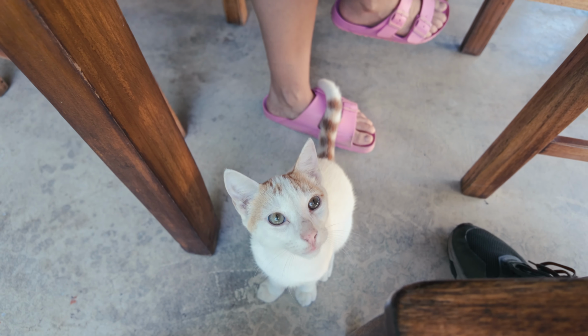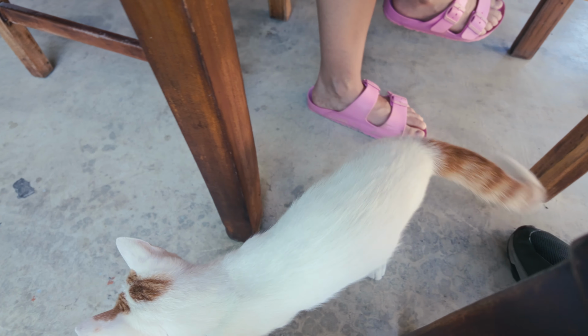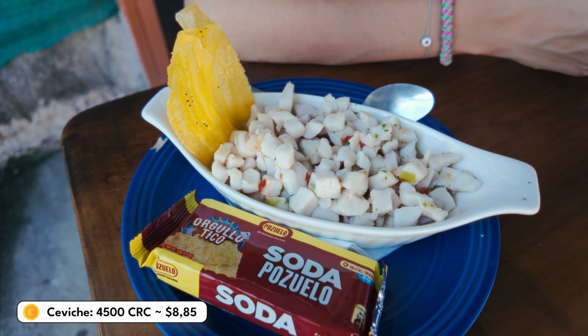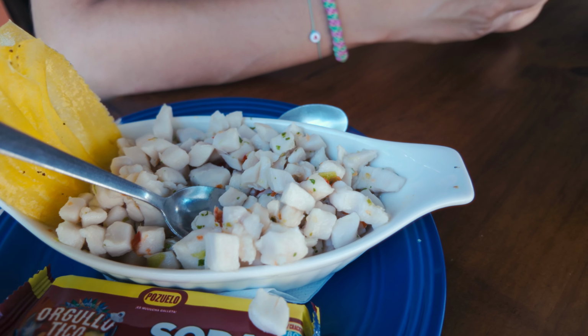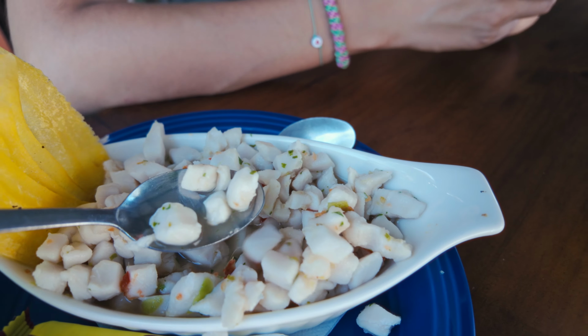I think it knows that there's going to be some fish served here soon. Sorry, little kitty cat. Even though you're cute, I'll keep you. So next up, it's time for ceviche. You might say that's a Peruvian dish, and yes it is, but it is also very popular here, especially as a starter, but we're just having it as a snack because, well, there's going to be a lot of food.